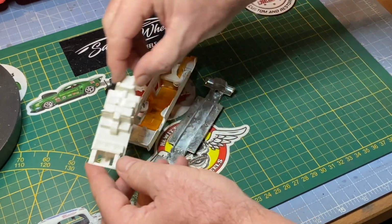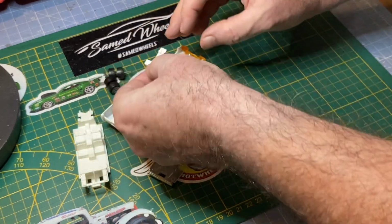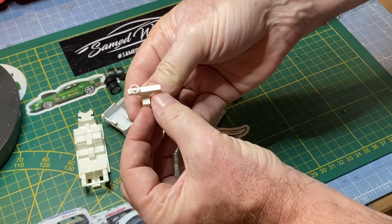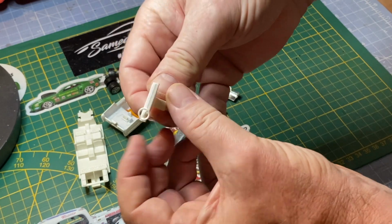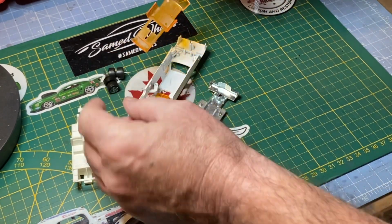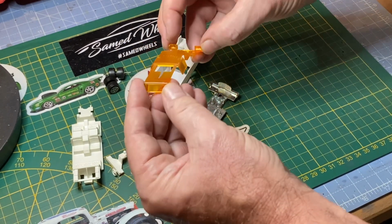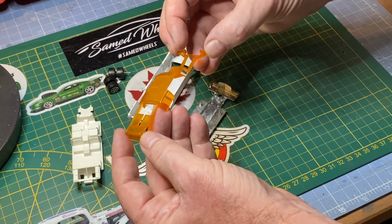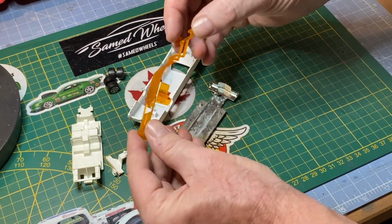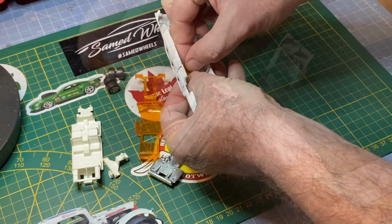It's a metal base, which is the bonus part of this build, a long one-piece interior. There's the dashboard and steering wheel, not a lot of detail. And this is one piece of orange glass. I will be doing a vacuum forming on this, but I predict I might have to break that up into a couple of pieces. And there's a sliding roof window as well.